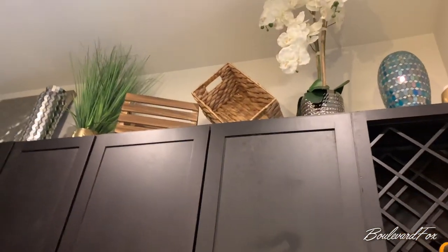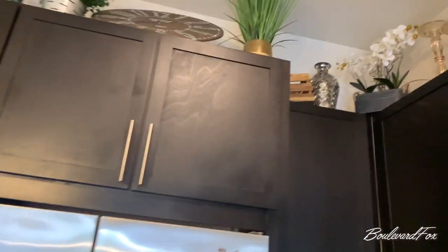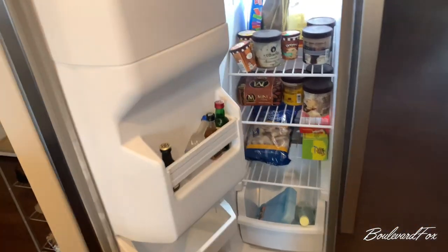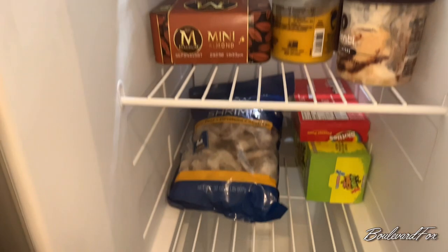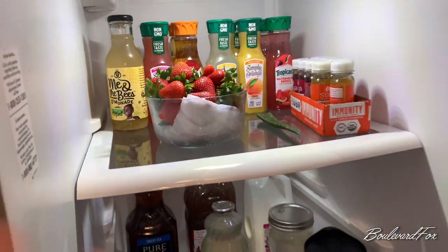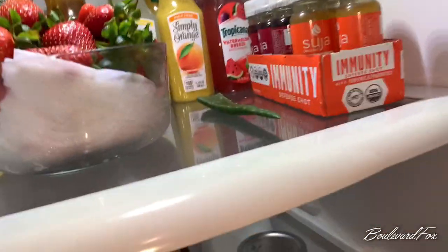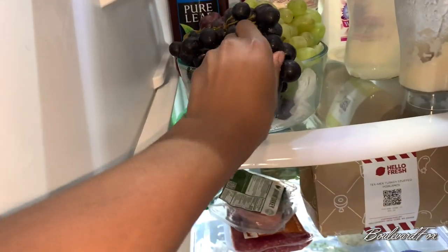I had so much fun decorating above my cabinetry. It makes the room just feel so much bigger and more beautiful. Bachelorette life. Nothing in the fridge but alcohol and ice cream. And you know, we gotta have some scramps, okay? The fridge is a little better. I love fruit, always have to have fresh fruit. With this COVID-19, whatever, running around, gotta make sure that immune system is A1. Always fresh grapes.